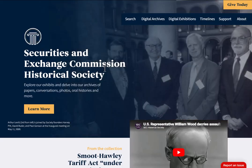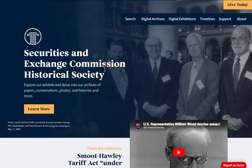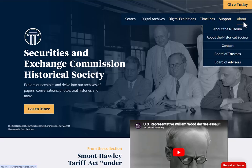Guided by input from the Board of Trustees, we updated the Historical Society's branding and integrated it throughout the site, resulting in a cleaner, more contemporary look and feel, and the UX has been improved to be a lot more intuitive. Some of the most important improvements, however, are behind the scenes.